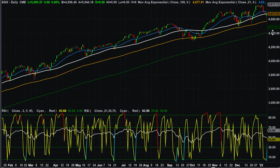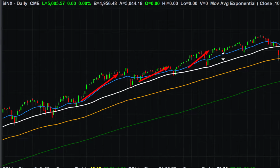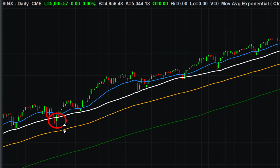In the strong rally we saw in the S&P in 2021, notice that as the market pushes strongly higher after these strong rallies here, typically the market comes back and then retests which level? The 50 simple moving average. In fact, moving averages on a chart can be compared to magnets. Price moves away from the averages and just like a magnet, it gets pulled back to it. Notice how many times the price in 2021 came back and retested.